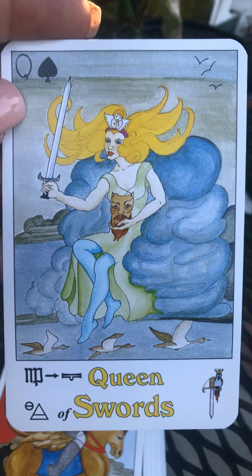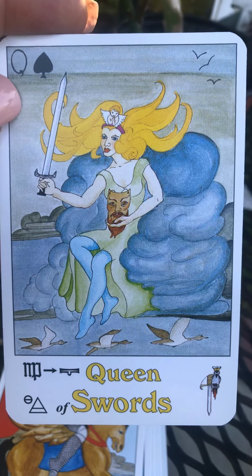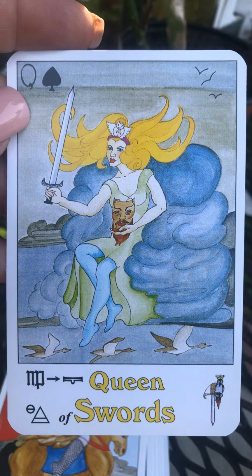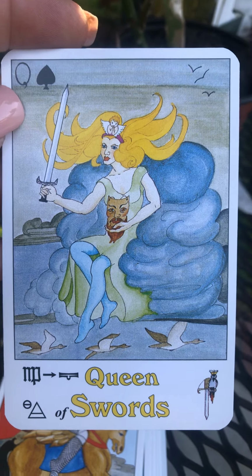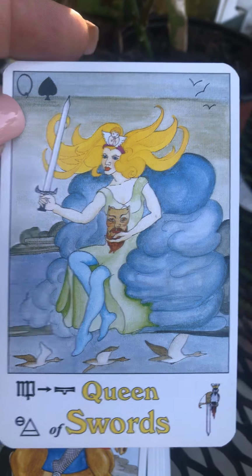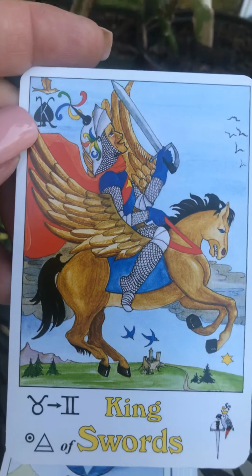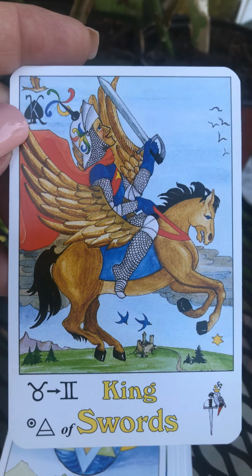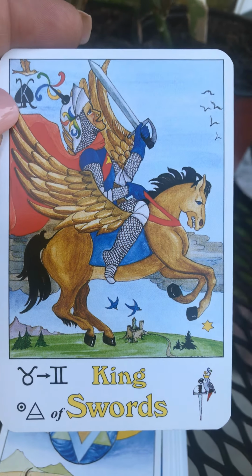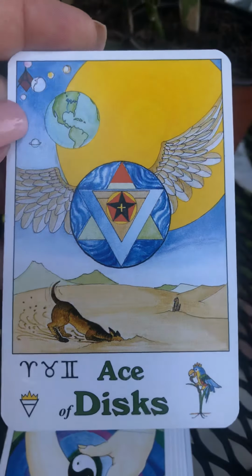I don't know what the mask of the gentleman there is supposed to be relaying to us. Take off the mask and let truth and integrity shine, I imagine. And last in the suit of swords, we have the King of Swords. It's just a different deck.